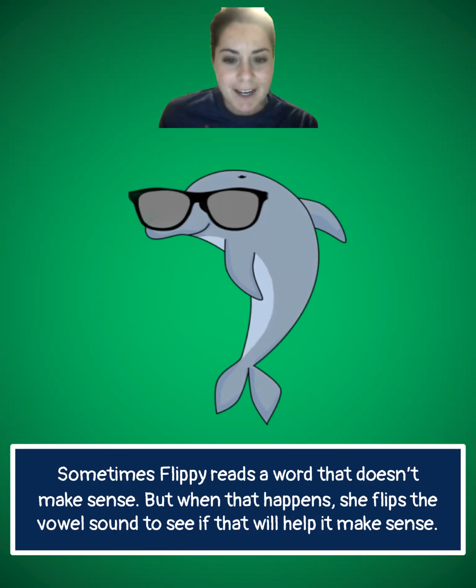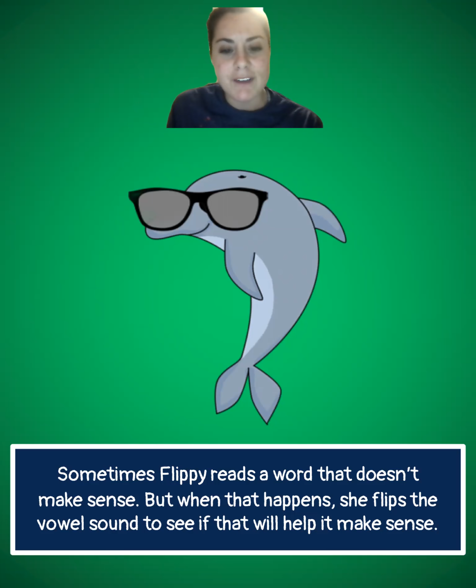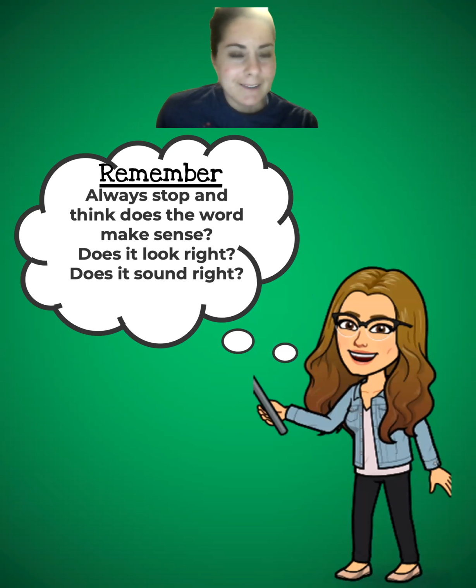Flippy sometimes reads a word that doesn't make sense too, and they've done all the other strategies, but when that happens, she's like, maybe he needs to flip that vowel sound, right? Flip that vowel sound to make it make sense. But he's always messing with me, that Flippy Dolphin. But sometimes you have to say it with a long vowel or a short vowel sound. It can go either way. If it doesn't make sense, you flip the vowel sound. Flippy. Oh my God. Always on to you, Flippy.